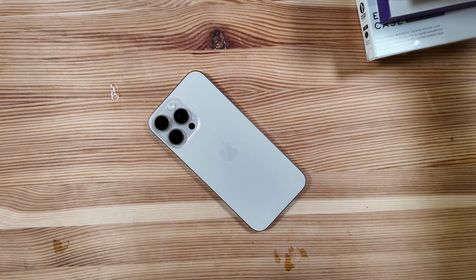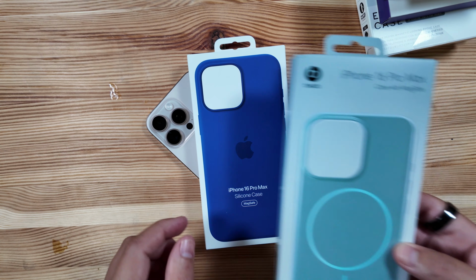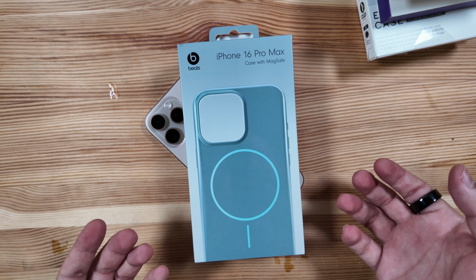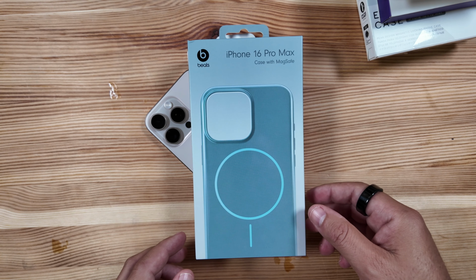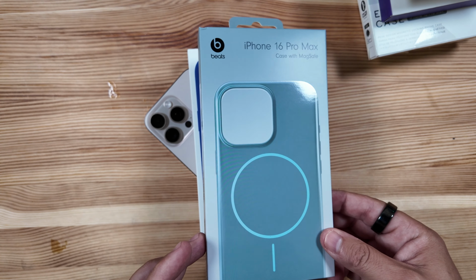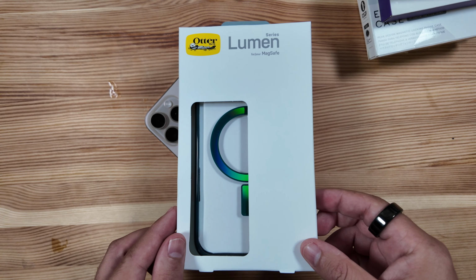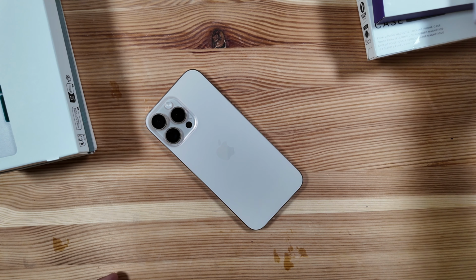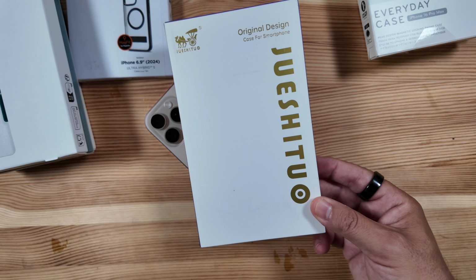So like I said, we have an assortment of cases here to look at. Let's start with Apple's own silicone case, and probably one of the more interesting options for the first time, a case by Beats. Very interesting. Obviously, Apple does own Beats. They have for a while now, but it used to just be an audio manufacturer of headphones. Not sure why they're making cases, but no worries. We also have an OtterBox case, Lumen, and you can see that MagSafe ring kind of glistening right off the bat there. We have a Spigen case. You guys know we love Spigen here. We have a different random third-party case from Amazon, one of those no names.